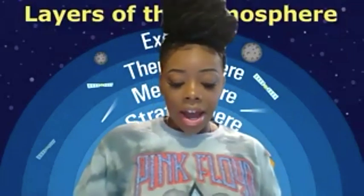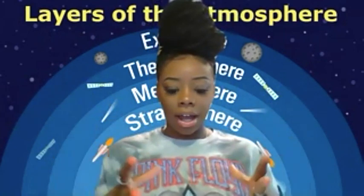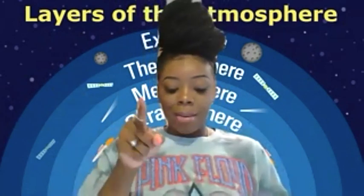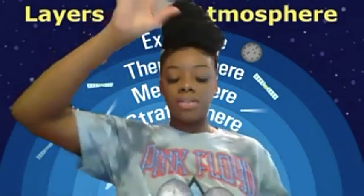The second layer is the stratosphere, and the stratosphere gets heat from the ozone layer. The ozone layer absorbs radiation from the sun. It helps protect us from all the harmful rays from the sun. That's what the stratosphere does. Also, weather balloons fly in the stratosphere, like on my blog the other day. That's how high they go.